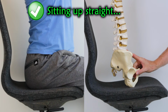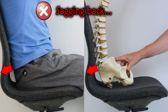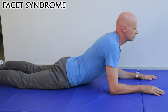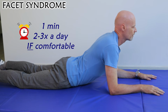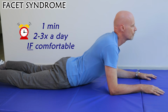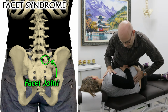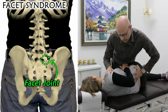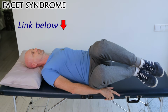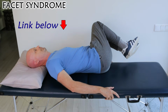Sitting in a sagged back position is the most common way of jamming and irritating these lower back joints, so stretching it the other way with something like a mini cobra stretch for a minute 2 to 3 times a day, if it's pain-free to do, is the most effective way to relieve it. Loosening this joint is the kind of thing that chiropractors, osteopaths, and physios that use manipulation can help you with. I'll leave a link to a video below with more exercises to help free up these joints yourself.